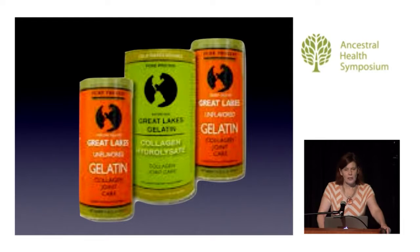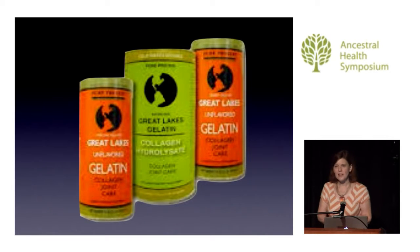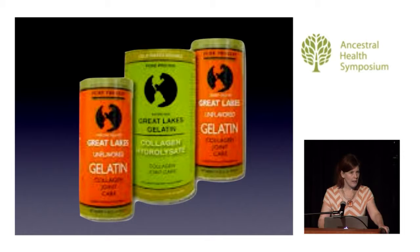And one of the better products on the market would be Great Lakes. That's widely available. And today we've got some small companies making really superior gelatin and collagen hydrolysate products. So this is really good news for those of us who would like to not only make homemade bone broth, but perhaps supplement with some gelatin or collagen products.